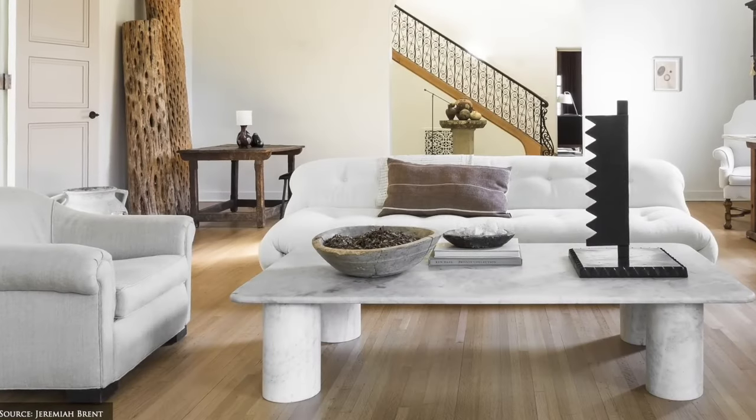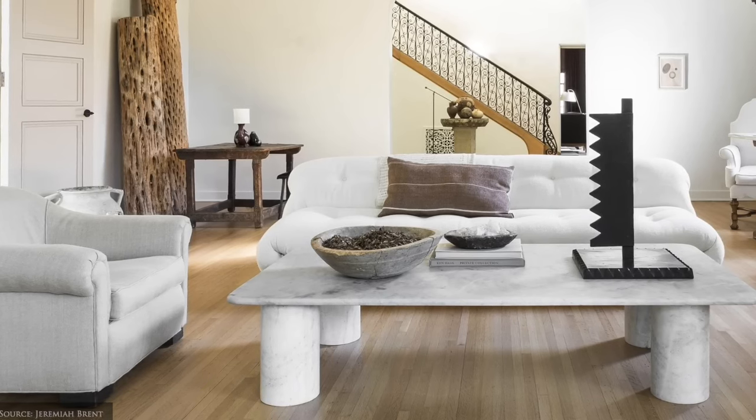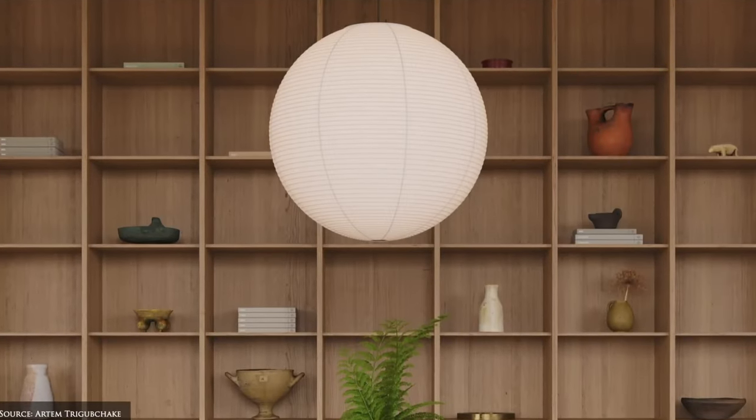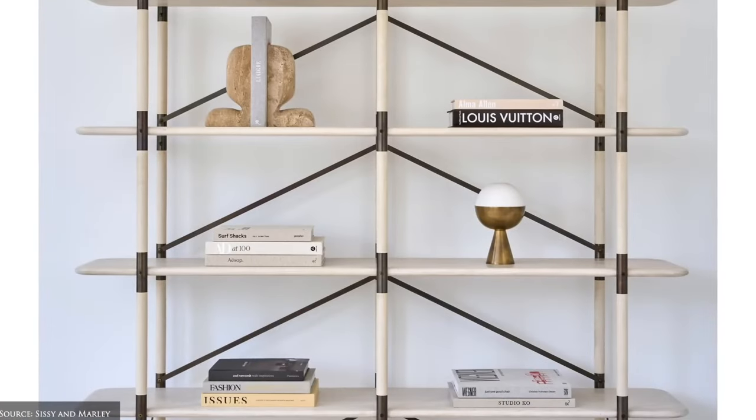There's a belief that the items you include are as important as the ones that you don't. In this style, negative space is embraced and allows the eyes to rest, so you may wish to let go of pieces that no longer bring you joy or are contributing to visual clutter.